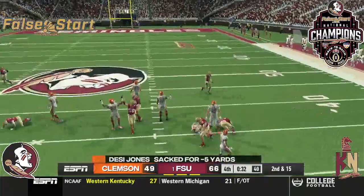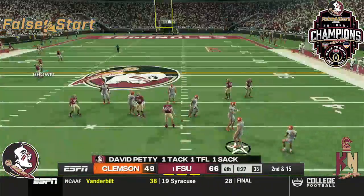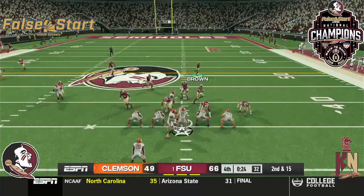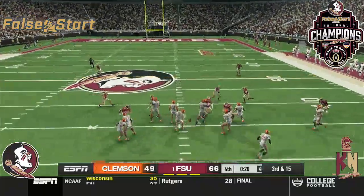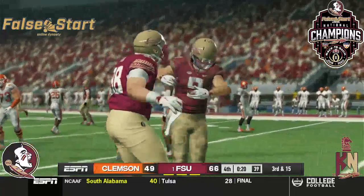Steps up and goes down. Brad, not only did they give up a sack here, but their quarterback just got hit and hit hard. If I'm an offensive coordinator, especially an offensive line coach, I'm getting a hold of my offensive line, making sure these guys are on the same page. And they've got to take more pride in taking care of their quarterback than that play right there.